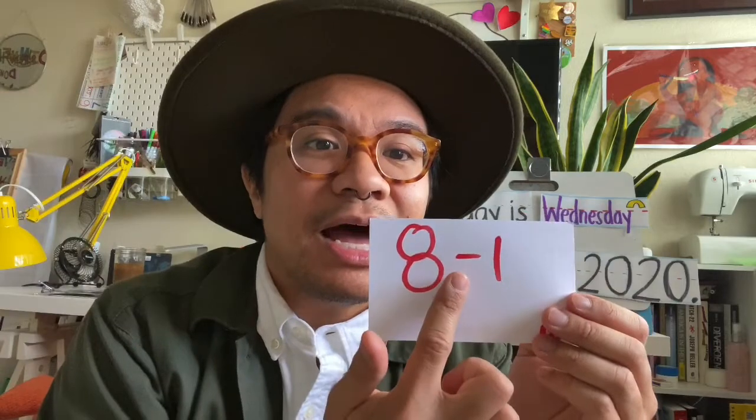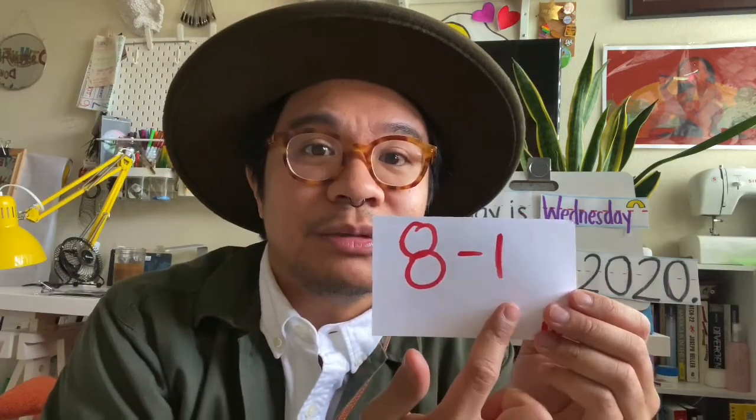So let's take this one for example. I can solve it by taking the big number again. So what number is the big number? It's 8. I'll put 8 in my brain. And then how many are we taking away? I'm just taking away 1. So when I'm taking away 1, I can just count down, or count backwards. I'm only going to count backwards 1 time. So let's count from 8, count down. 8, 7. That's it. 8 minus 1 is 7.